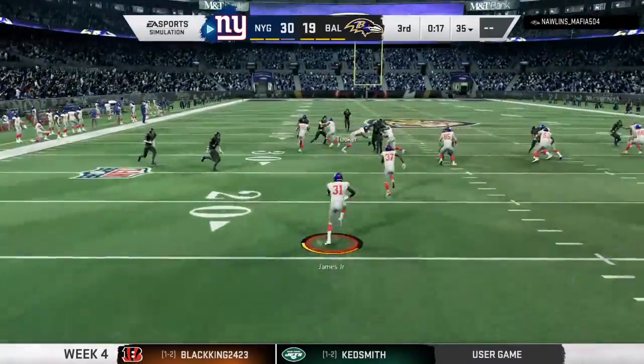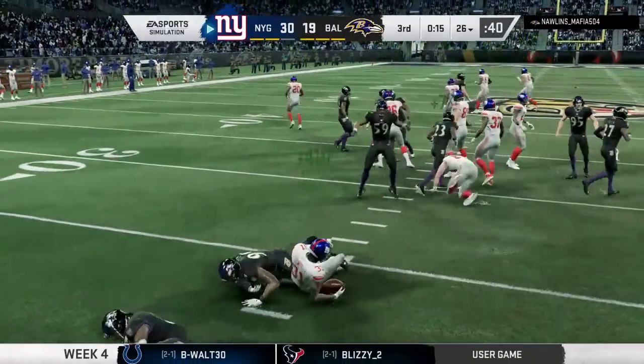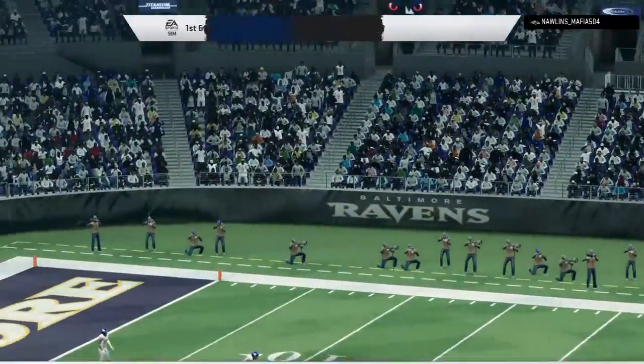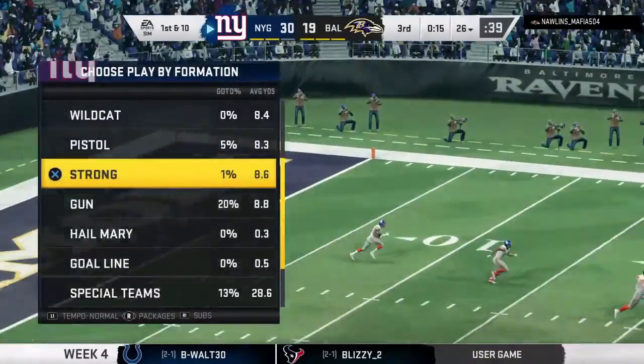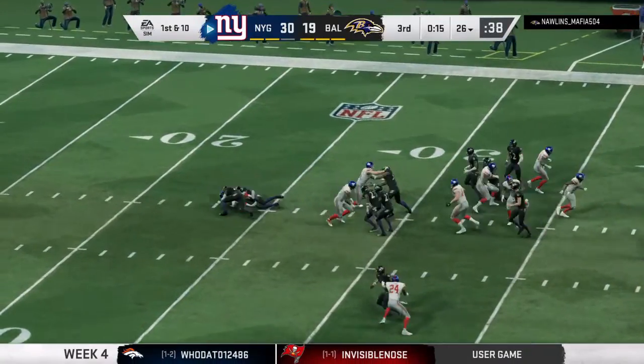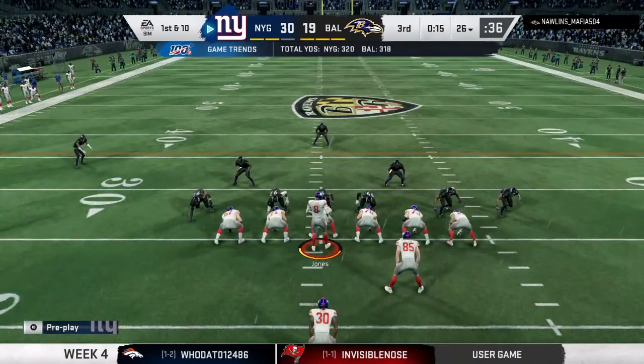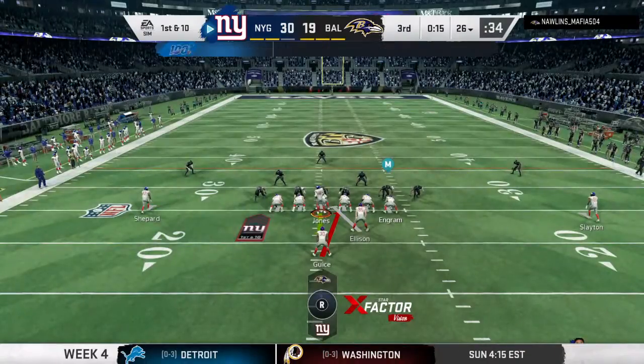This one fielded at the 5. And he'll get it up to about the 26-yard line, just across the 25. The Giants take over 1st and 10 at their own 26-yard line. The Giants offense at the line, ready to begin their next drive.